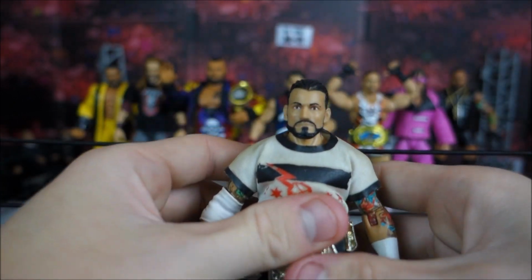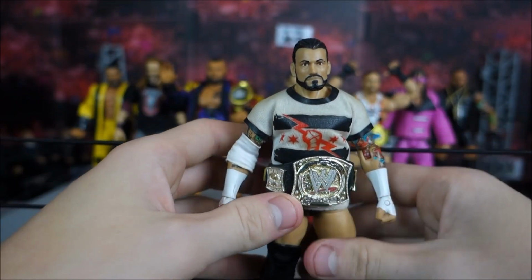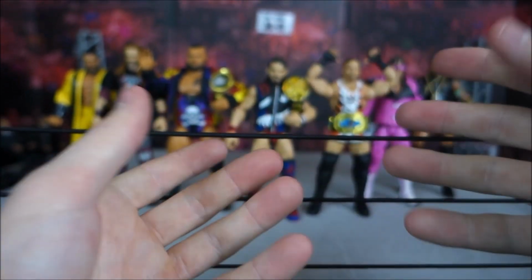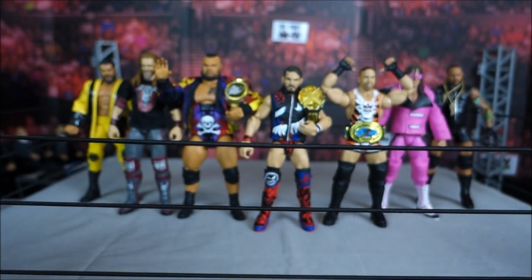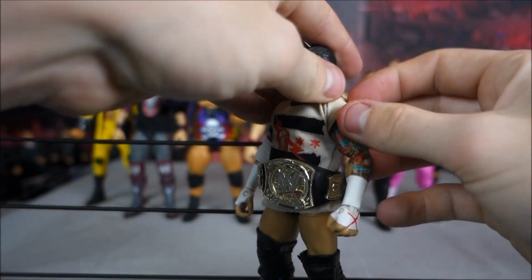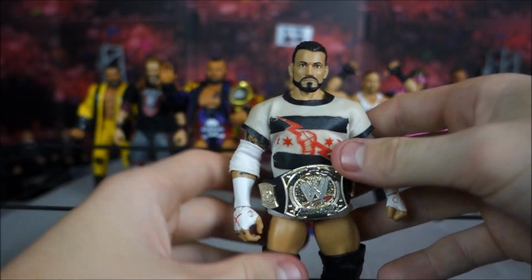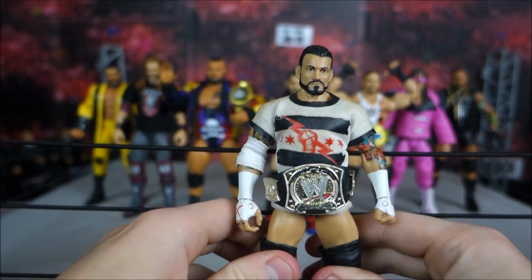The head scan, really good for its time when it came out. Tattoos, very vibrant in the color. Doesn't have the Pepsi. Oh, I'm dropping stuff everywhere. But yeah, it doesn't have that Pepsi tattoo or the Cobra tattoo on the shoulders because of copyright reasons, but it is still a fantastic figure.